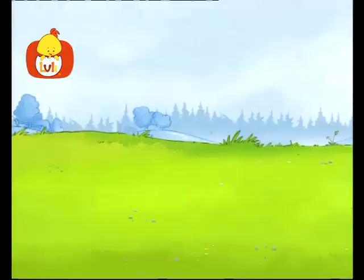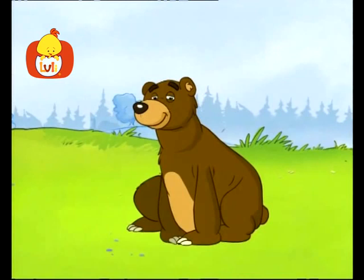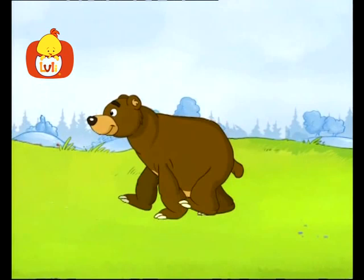I wonder which animal we'll meet today. Here's a bear. Today we'll meet a bear. How does the bear go? Grrr, grrr. The bear growls. The bear is walking. Look at how big and furry it is.